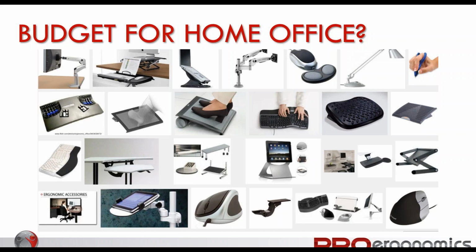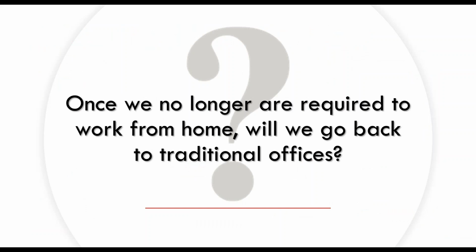The length of time that we're all ordered to stay home is still not super clear. And so many businesses might be contemplating operating more with remote workers in the future. So thinking about how you're going to spend that money, and including ergonomics in it right now, is going to help to stretch your dollar, right? It'll help you now, and it'll help you last longer in the future.